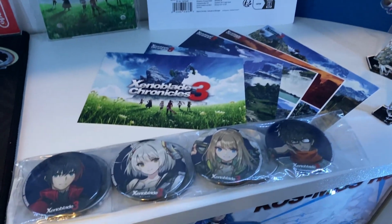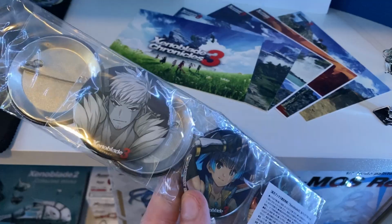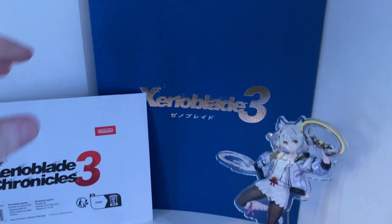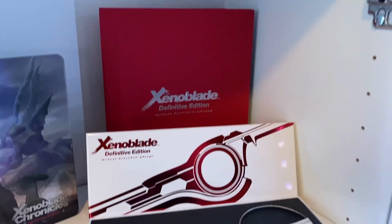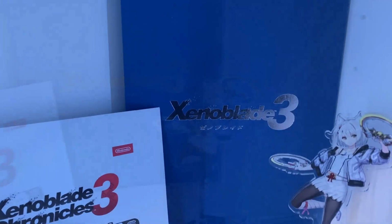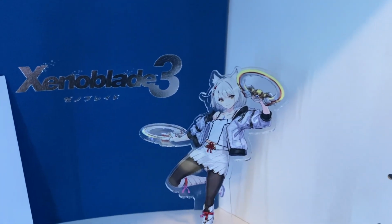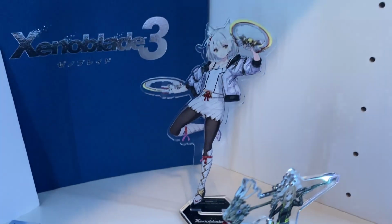In the very front here you can see a pin set from Rakuten in Japan. In the very back corner we have a blue display board this time. This was for Xenoblade 3, once again through Amazon Japan, and I think it complements the Definitive Edition one very nicely. In front of that is the Japanese Mio acrylic. Now South Korea also got a Mio acrylic and I'm waiting on that one to arrive.